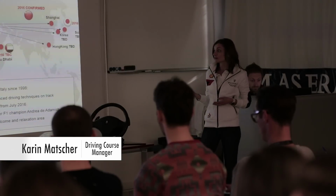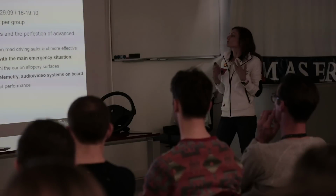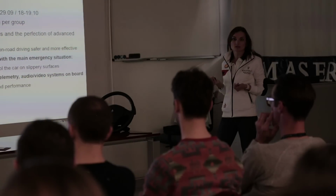We have a car fleet of about 15 cars today. They are GT, Gran Cabrio, Quattro Porte and Ghibli. The focus of this driving course is on personal skills and advanced driving techniques for Maserati cars.